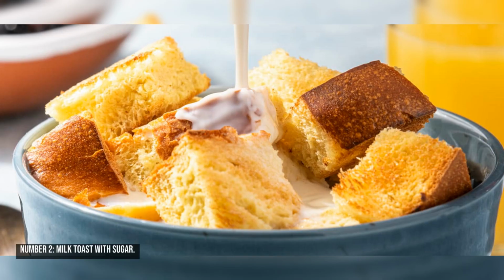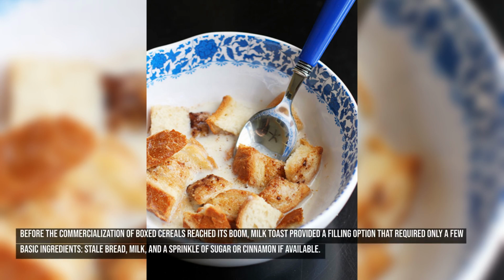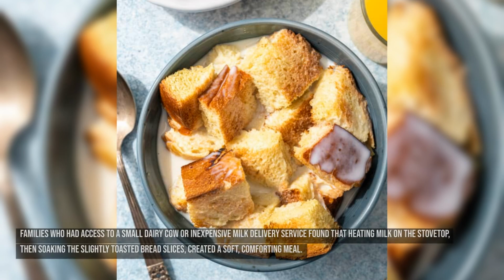Number 2. Milk toast with sugar. Before the commercialization of boxed cereals reached its boom, milk toast provided a filling option that required only a few basic ingredients: stale bread, milk, and a sprinkle of sugar or cinnamon if available. Families who had access to a small dairy cow or inexpensive milk delivery service found that heating milk on the stovetop, then soaking the slightly toasted bread slices, created a soft, comforting meal.